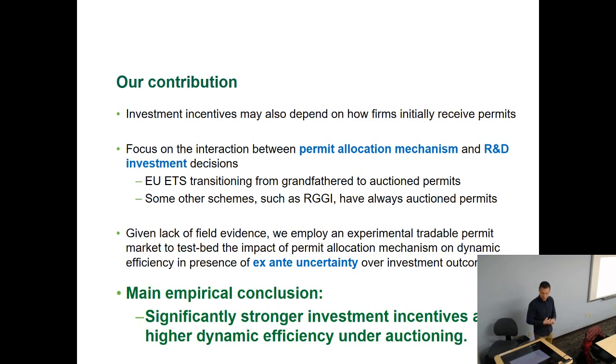receive their permits. So this interaction here, motivated partly because in policy circles, there are cases where we're transitioning to auction permits, and then I have other schemes that have always fully auctioned permits, like the Regional Greenhouse Gas Initiative market. And in an experiment, of course, rather than in policy, where policy decisions are clearly endogenous, we can exogenously manipulate these policy changes and then evaluate the implications.